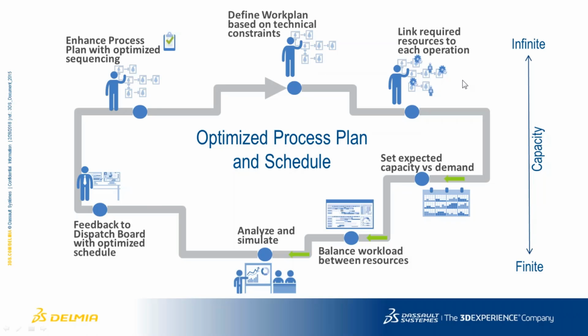Then we start to get into the linking of resources. So what machines and what people and certifications, skills, et cetera, are going to be needed to make sure that we can process this particular operation. And then what we're going to focus on today is setting expectations and the expected capacities versus our demand here. Then we'll get into balancing the workload of our resources and analyzing and simulating our factory flows.